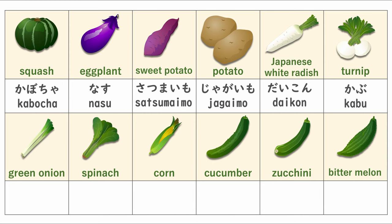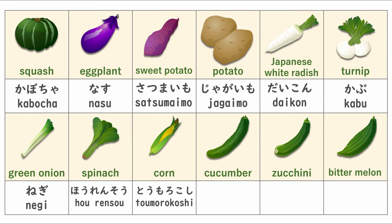Turnip, かぶ, かぶ. Green onion, ネギ, ネギ. Spinach, ほうれん草, ほうれん草. Corn, とうもろこし, とうもろこし.